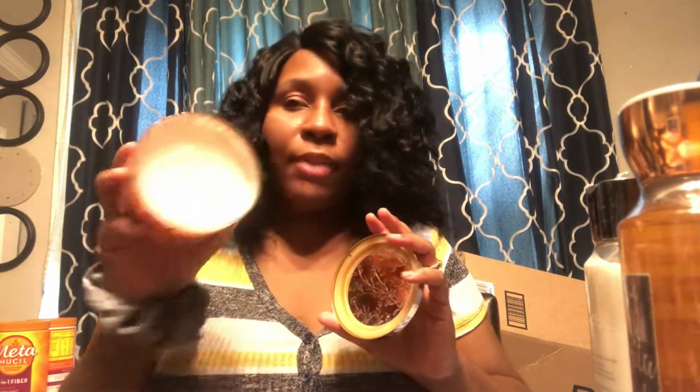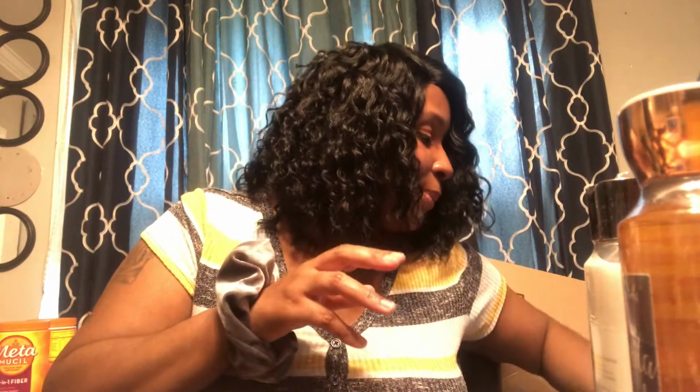Okay, the next one I have is Raspberry Tangerine, just like the lotion. Ooh, honey. This one is going on my nightstand. I will sleep with this one burning. This smells so good. This one smells really, really good, you guys.